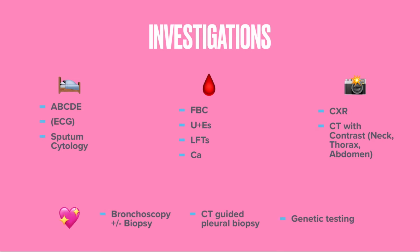There are different investigations that we'll want to carry out for lung cancer. A lot of these are quite general, but when we're investigating cancer, we need to look at the staging and the grading of the cancer. So the staging is going to be the spread of the cancer, and the grading is looking at how aggressive it is and how poorly differentiated it might be.